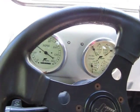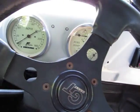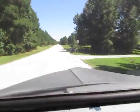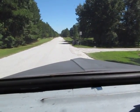This is a 1951 Ford F-1 pickup truck, and I'm taking it for a quick spin. It's got a 4-speed Saginaw. I'm going to do my best to drive and hold the camera with one hand while I shift gears. Fortunately, the truck drives real good.